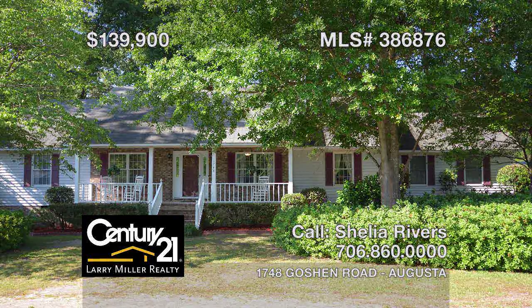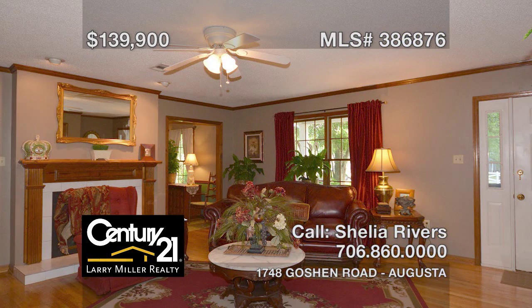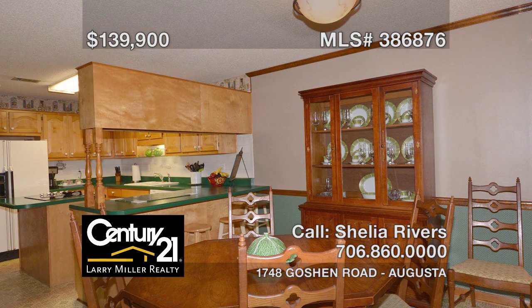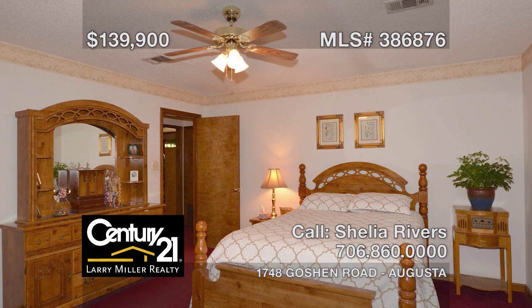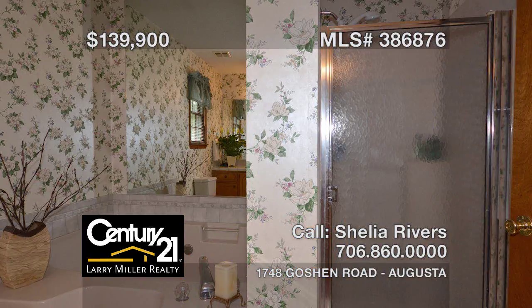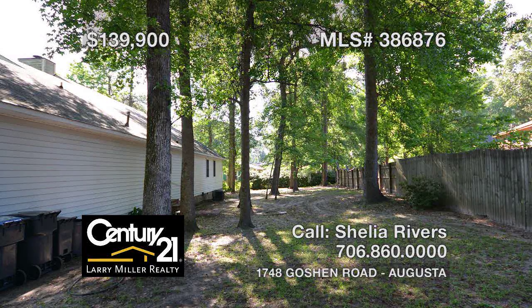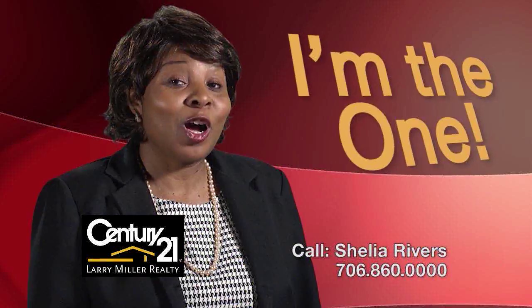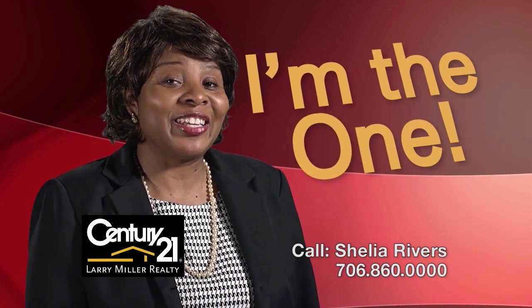This lovely four-bedroom, two-bath home features a rocking chair front porch, a hardwood floor in the living room, a dual-sided fireplace in the living and dining rooms, an eat-in kitchen with all appliances remaining, a spacious owner's suite with an attached bath, boasting a dual vanity plus a separate bath and shower. This property offers plenty of privacy and is fully landscaped with a peach tree, a plum tree, and an apple tree. Call me, Shelly Rivers. If you believe it, together we can achieve it.